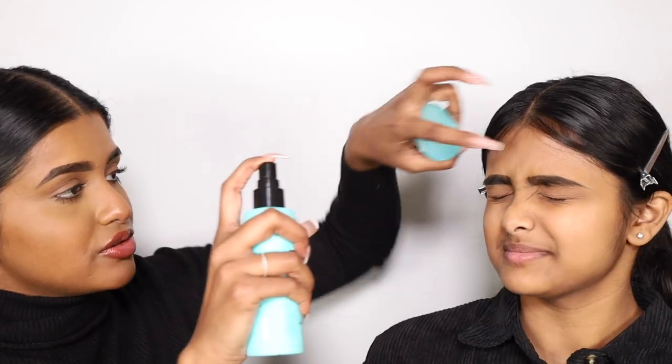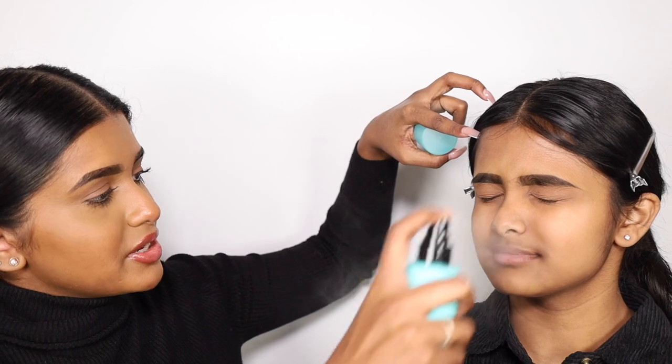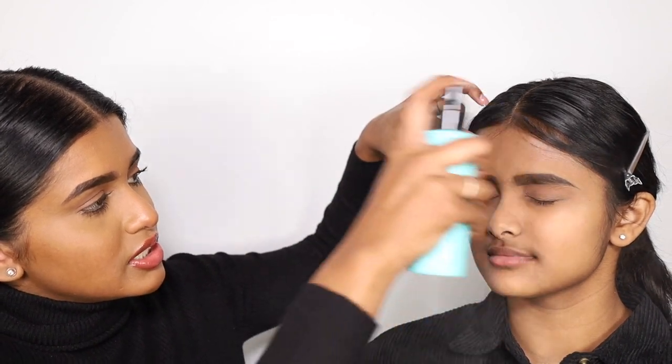Next up, I'm gonna go in with the Porefessional Super Setter Long Lasting Makeup Setting Spray just before I start her base. I feel like it's a great way to start the face makeup. I inhaled. I wanted to smell it, but nice, nice.